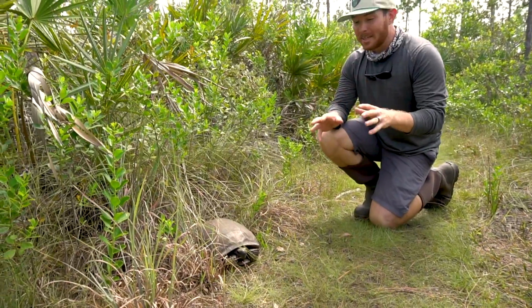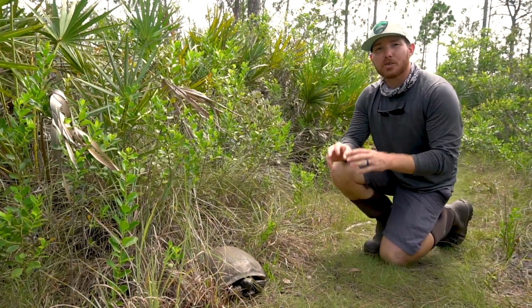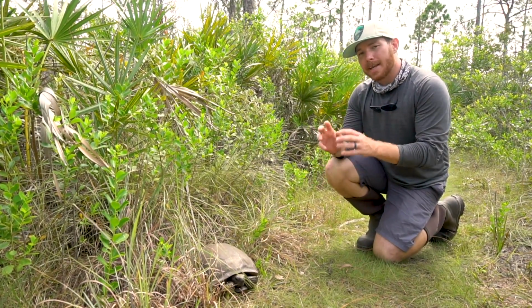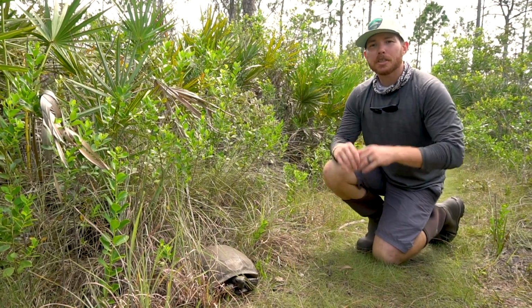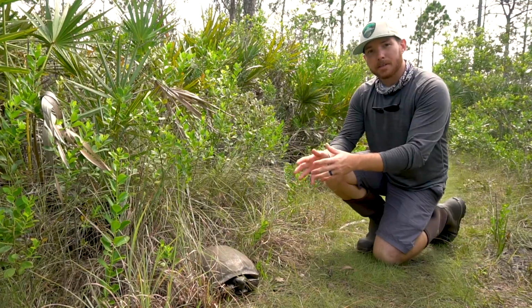So this is really neat. We've stumbled upon a wild gopher tortoise. Now, this animal is critically important here in the pine uplands. So it's considered a keystone species. And what that means is that without this animal, there's a plethora of other critters that would not be able to survive without this gopher tortoise.